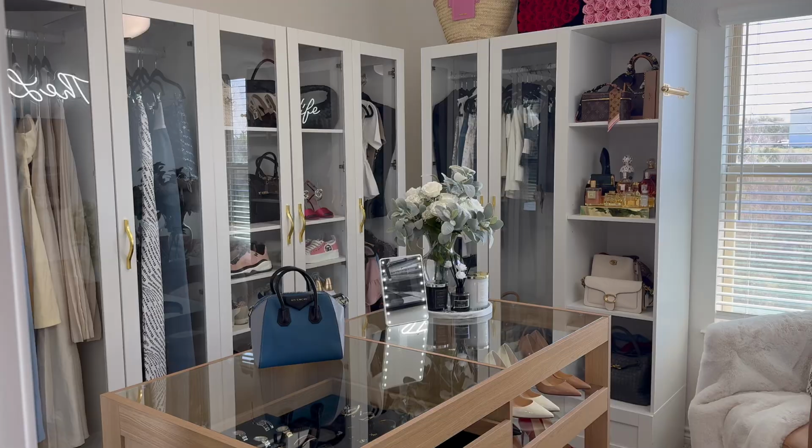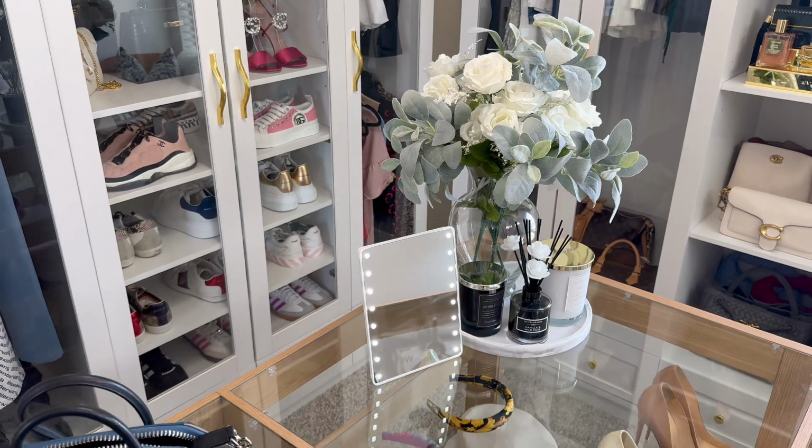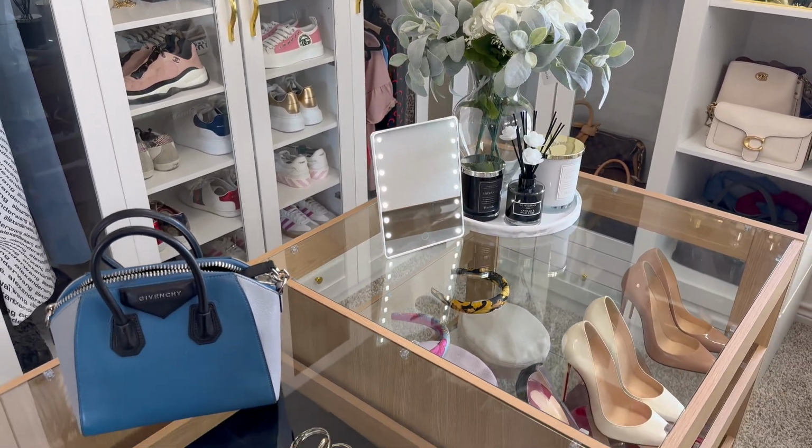This past couple of weeks you have seen me redo my closet from top to bottom, as well as give you guys an amazing closet tour. If you have not seen it, you definitely want to go ahead and check that video out prior to watching this video. But today, we're getting into the nitty-gritty of what y'all want to know.